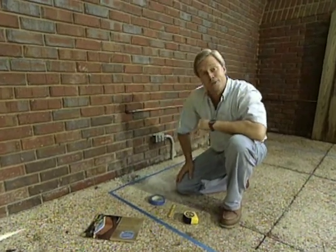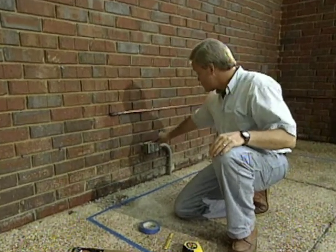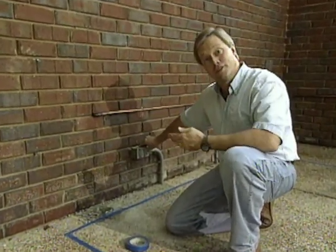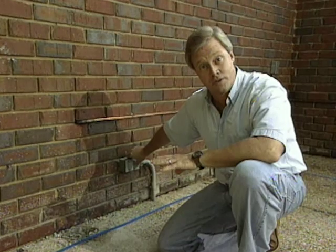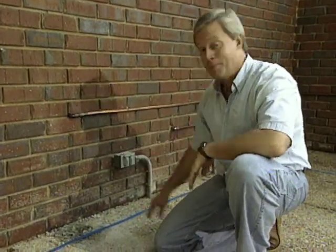Now, I did find out some interesting things there at the Spa Showroom, and one good thing I found out is that the power supply I have right next to the tub here is sufficient to run the spa. It's 115 volts, 20 amp dedicated circuit, so I'm in good shape there.